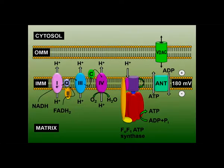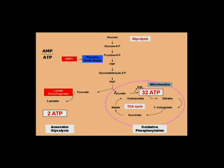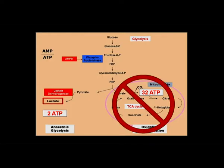And what the oxygen does basically is take those electrons away and enable this electron flow to continue forever until we die. So the absence of oxygen essentially is going to clog the system and preclude the proton pumps from building this gradient through which we generate ATP. And when that happens, glycolysis becomes a very ineffective means to generate ATP through anaerobic metabolism.